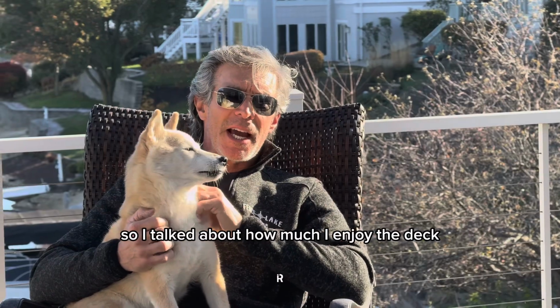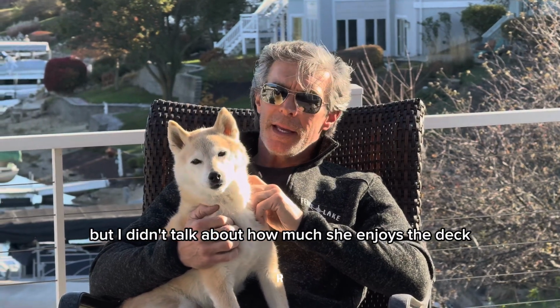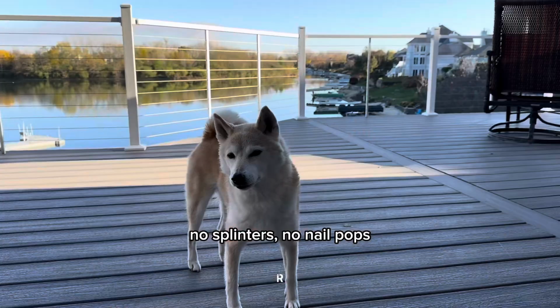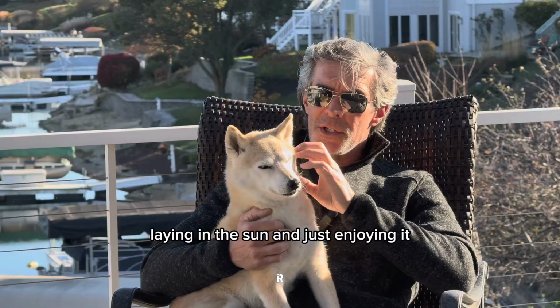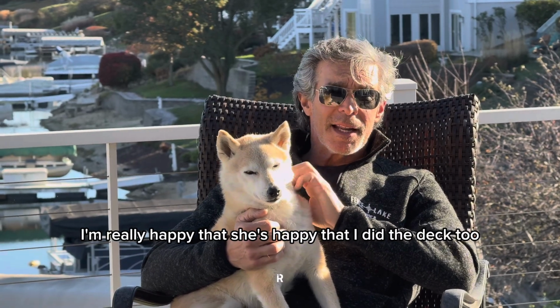So I talked about how much I enjoy the deck, but I didn't talk about how much she enjoys the deck. It really gives you a lot of peace of mind that she can walk around, no splinters, no nail pops, and she's out here more than I am, laying in the sun and just enjoying it. I'm really happy that she's happy that I did the deck too.